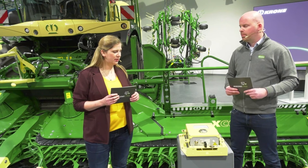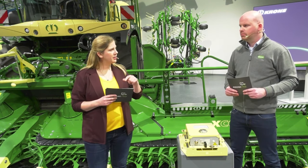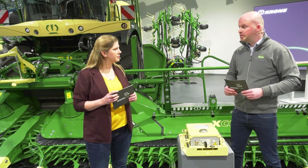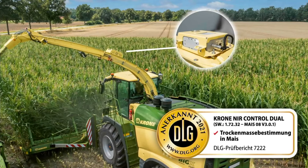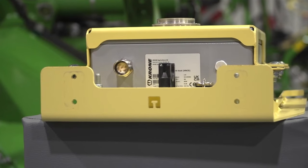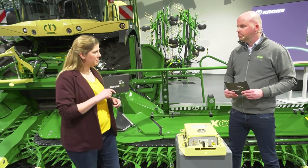We heard that the sensor is DLG recognized for the nutrient measurement in slurry. What does it look like for KRONE? We also were tested by DLG and also received DLG recognition. This was done in the past weeks during the last maize harvest. And we received DLG recognition for dry matter content analysis. You can read up on this in our communications over the last weeks. We also brought a little video along to see how our forage harvester works with the NIR sensor.